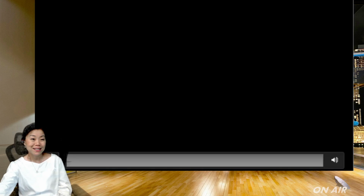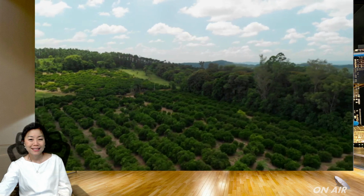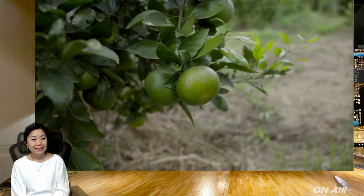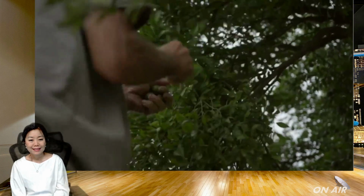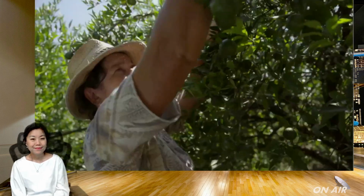So let's go to the next one, the essential oil from the green mandarin. When we talk about green mandarin, that is the immature fruit. They go through a thinning process as they remove 70% of the immature fruit so that the remaining 30% can mature, and that is then ripened and sold in the fruit market later on.